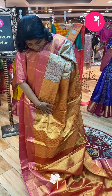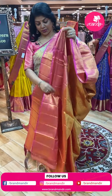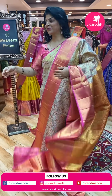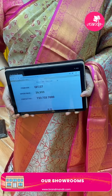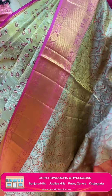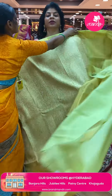Pallu. Contrast tissue pallu, curvy checks with leaves, floral buds. Blouse contrast tissue blouse with border. Pricing: 39,999. GF237 is the code. Yes. Chala beautiful gandhi. Next saree.